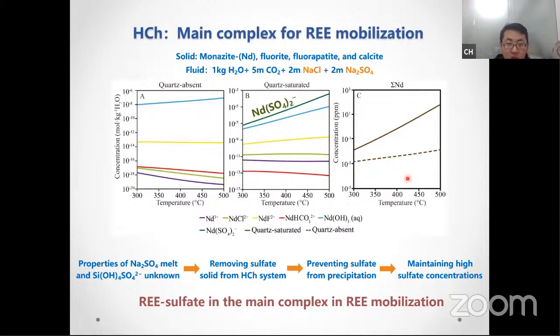The silica-induced solubility change can't be directly calculated because the thermodynamic properties of the sulfate melt and the aqueous sulfate-silicon bonds are unknown. However, the major effect of adding quartz to a system is to increase sulfate solubility. So we removed the sulfate solid from the HCh system during the thermodynamic calculation, and this can prevent the precipitation of sulfate salts and ensure high sulfate concentration in the system. In the presence of quartz, the sulfate-rich fluid will be fertile for rare earth element mineralization because the quartz-bearing fluid contains up to 50 ppm of neodymium, with most of it formed as neodymium sulfate complexes.